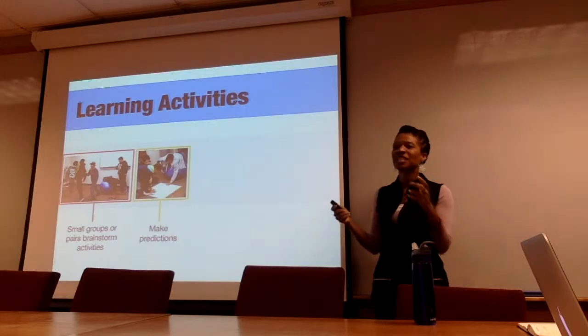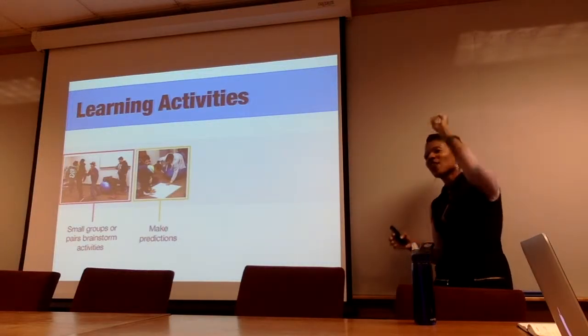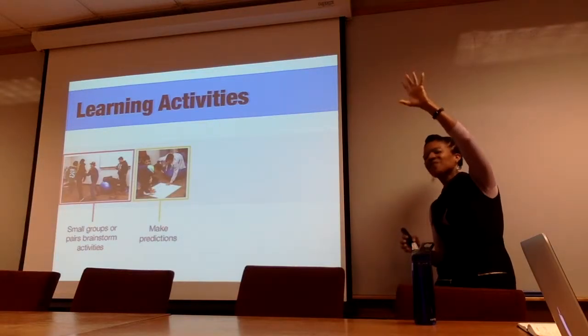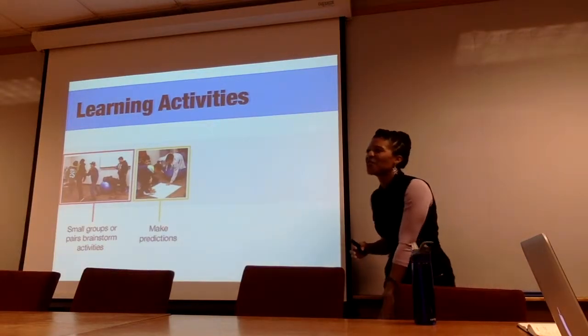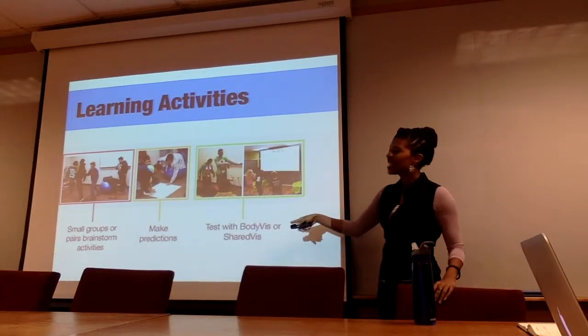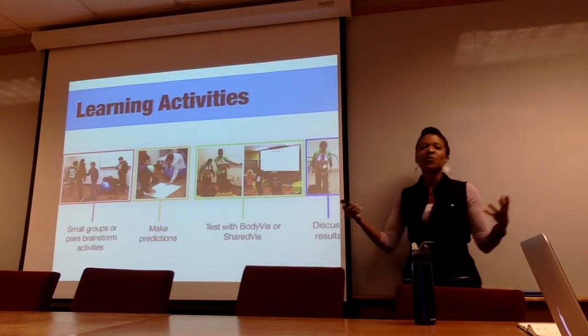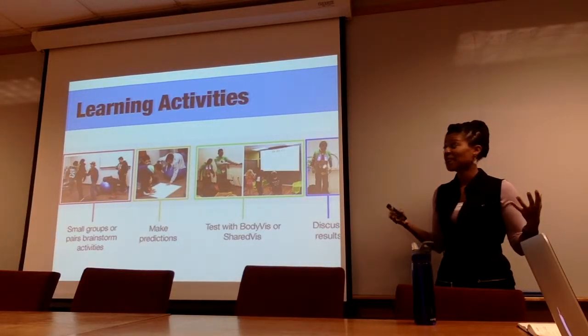They then have to make predictions about which of those activities that they brainstormed they think would make their heart rate and breathing rate rise the most, and which they think would make it decrease the most. And so once they have their predictions, they test them out with the SharedViz or BodyViz systems. And then in whole groups, we discuss the results and what's happening.